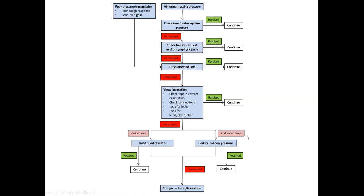better. If it's an abdominal issue, there is cases where we overfill the balloon, so the rectal balloon. If you overfill it, so you've flushed too much into it, sometimes it can distort the pressure because it will measure a balloon pressure as opposed to a rectal and therefore abdominal pressure. So sometimes you will need to remove the water from that slightly.